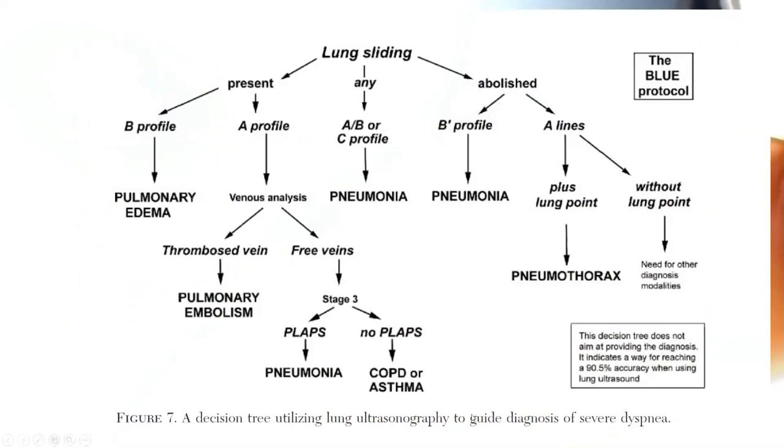Decision tree. So a person can't breathe and I am blind, except I can see my ultrasound images. Lung slide, numero uno. Is it there or is it not? If it is not there and you have B or A profile, lung point, I'll tell you what lung point is. If you have A-line, lung point, pneumothorax. It's just a very well-defined protocol because you guys can do this. Do you have lung slide, yes or no?